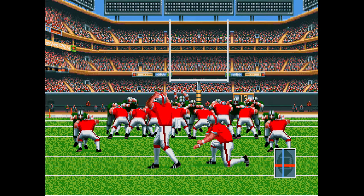Way too far out. I forgot you could jump, actually. You see my player just jump at the end. I forgot you could do that. Can't believe you went for that. That's ridiculous.